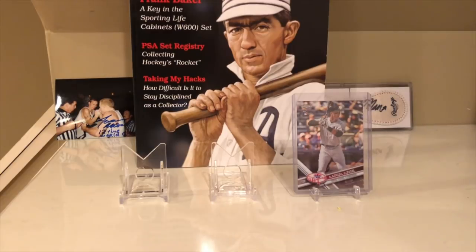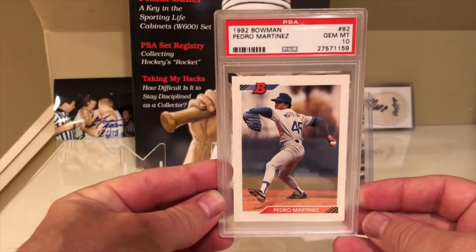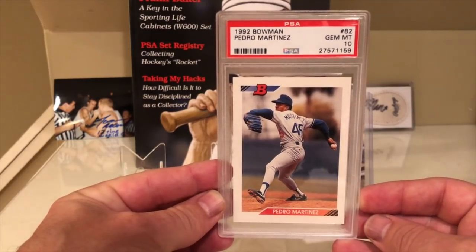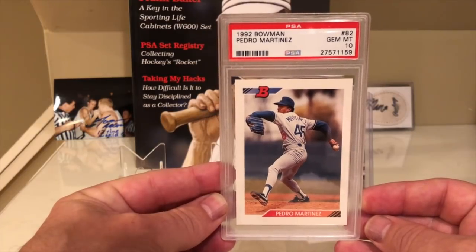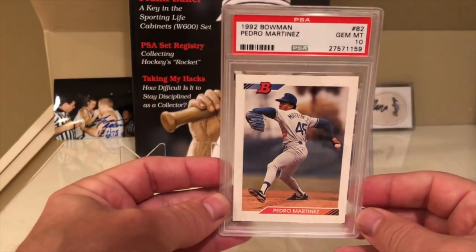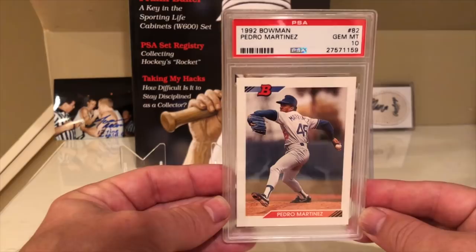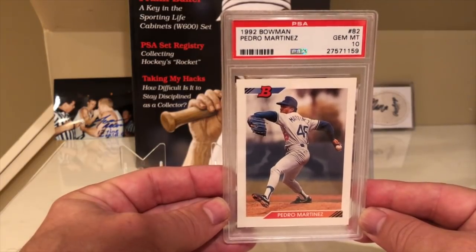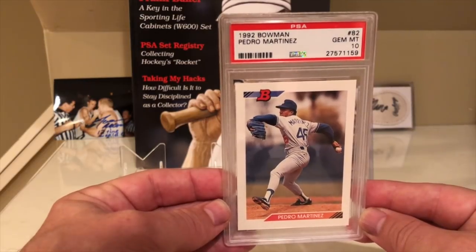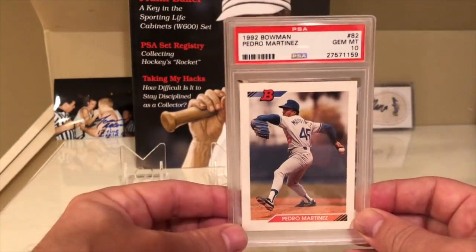At number 4 is an awesome card. This is the 92 Bowman Pedro Martinez in a PSA 10. I got this card for $20. This is one of those cards where I've mentioned Pedro as being one of the most undervalued baseball cards, whether it's the 91 Upper Deck or the 92 Bowman. I had been talking about the 91 Upper Deck, but when it came down to it, I really wanted the 92 Bowman card. So I'll probably eventually get the 91 Upper Deck card.